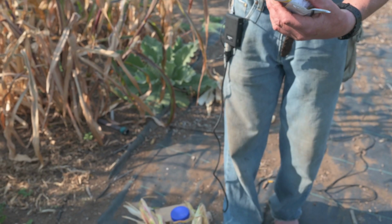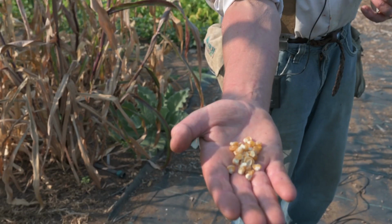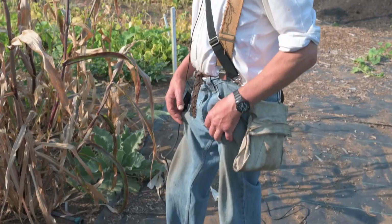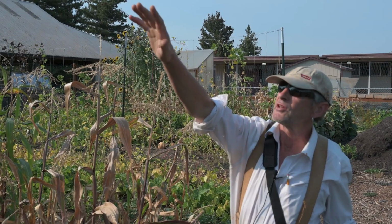So what else we planted, of course, was this early golden bantam, which is this color. The color that you're used to probably. Right. Orangey yellow, yeah. And then how the corn pollinates is it's wind pollinated. It's not insect pollinated like the sunflowers and like a lot of other flowers. Corn is a grass. It's in the grass family.